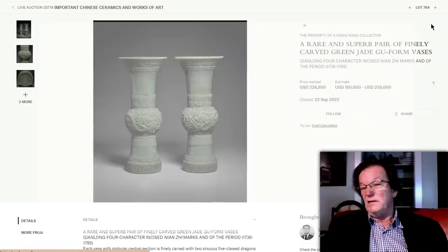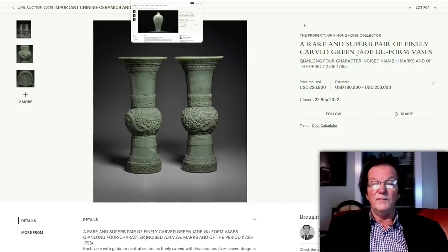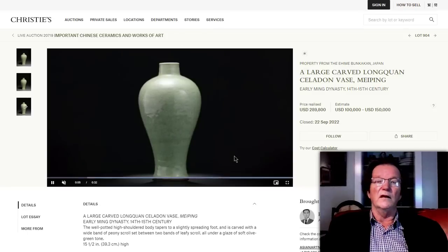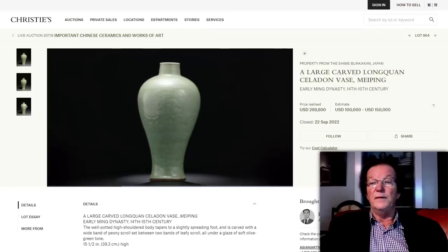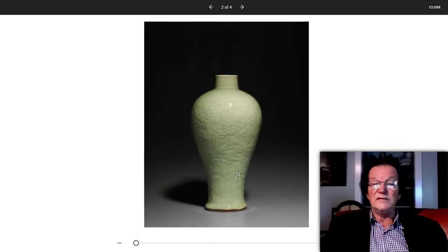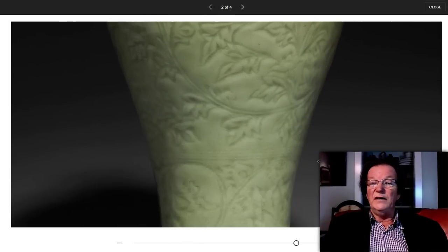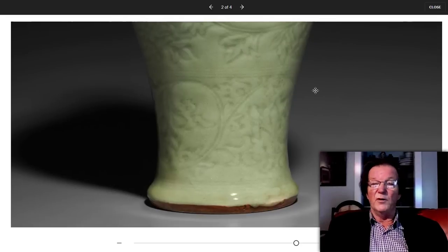And they were, like I said, a good size, 11 inches tall, estimated $180,000 to $250,000, and they sold for $226,000. Not a big surprise. They were very nice, but a very unusual color, almost like a celadon color, I suppose. And then this, the early Ming Dynasty meiping vase with the incised decoration on it. I think some people may have suspected this was a Yuan example, but either way, I think probably more likely Ming.